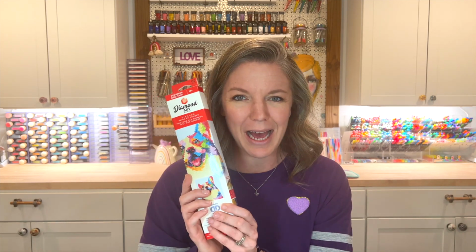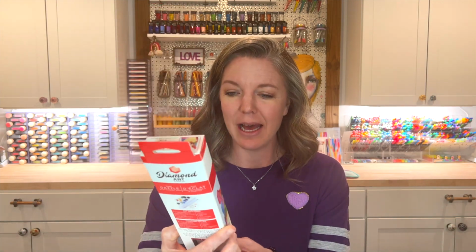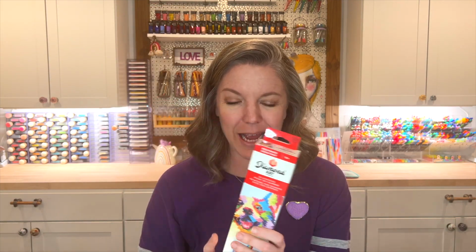So what I picked up: the diamond crafting set. I think that that's super cute. Look at that dog. How adorable is that? I've wanted to give this a try, and I actually have another set too. I want to give diamond crafting a try. That one is like a must.